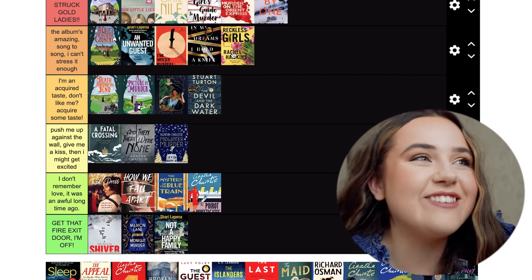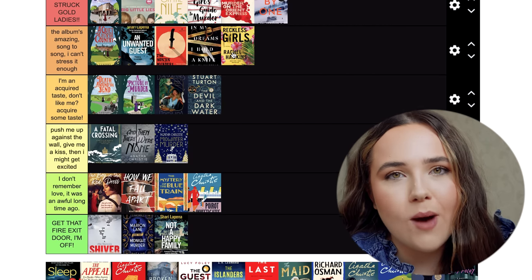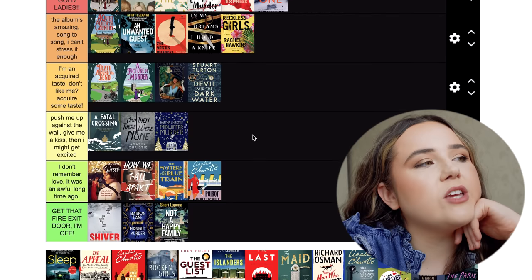People being bad ensues. This was one of the quickest books I've ever read. I think it's like 300 pages. I read it in like 2 hours. You could not stop me reading it. It's such a compulsively readable book. So yeah, I really enjoyed that.